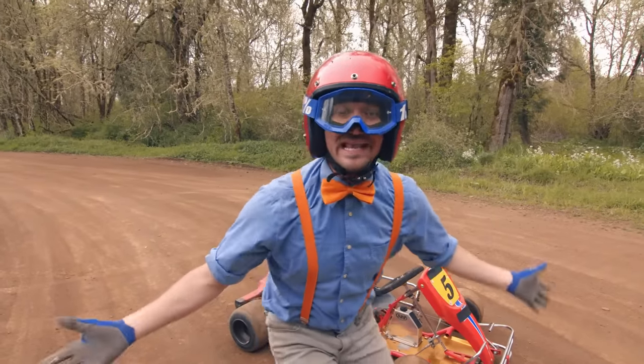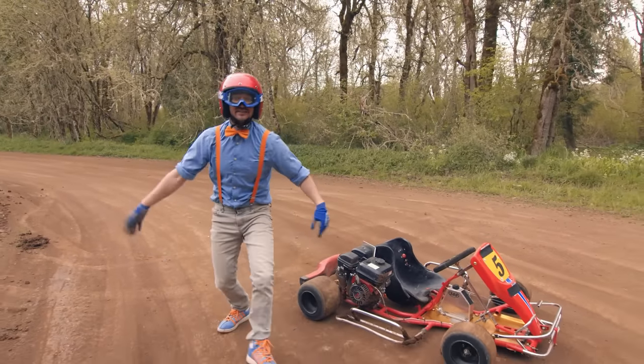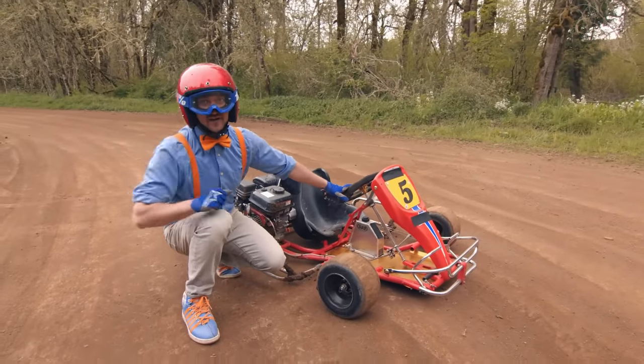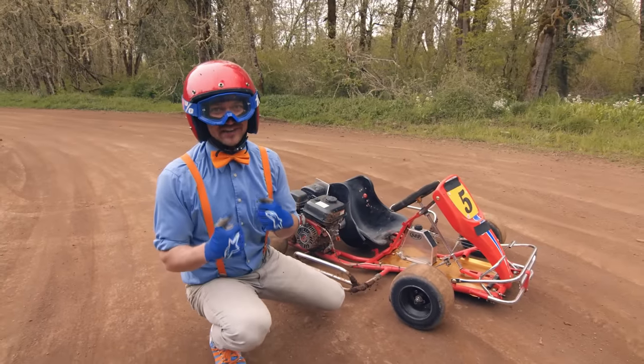Spun out! Yeah, that was so much fun driving this go-kart and racing this go-kart. Oh geez, this red go-kart. The red number 5 go-kart did me so good today. We had a safe day riding go-karts together.